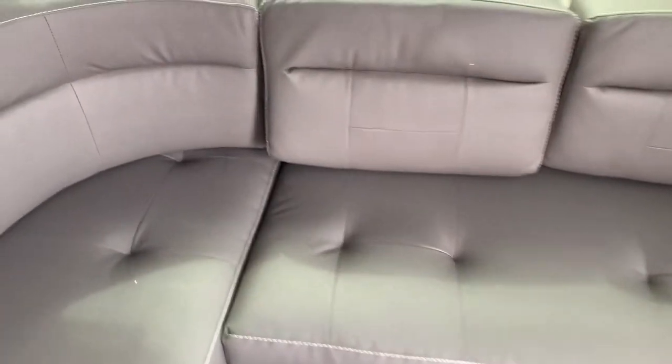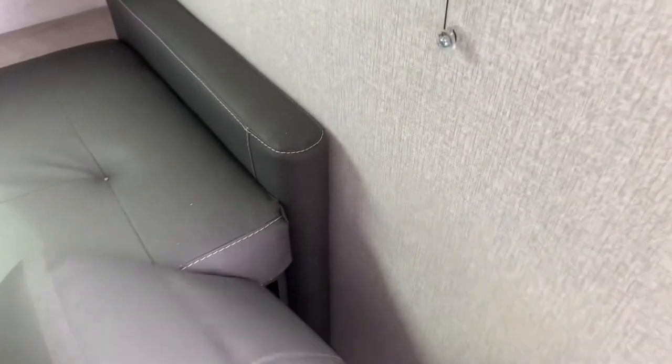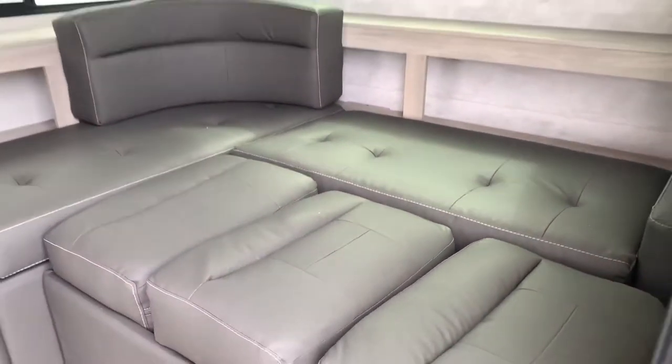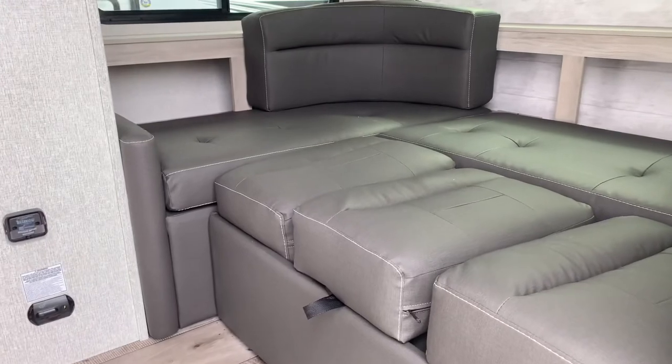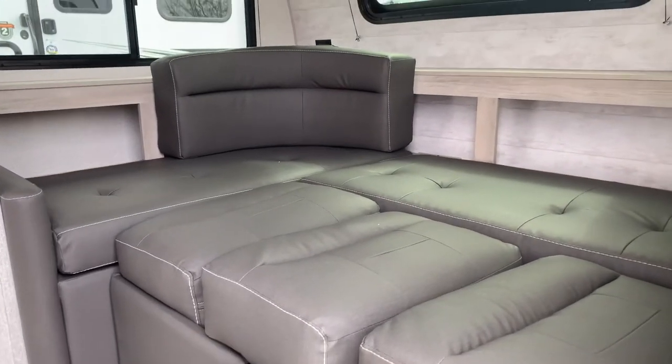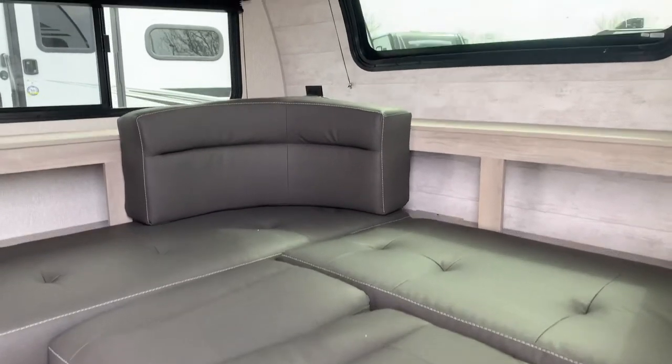But before we do put it away, let's actually show you how it does make into an extra bed. You have your back cushions here. Just grab them, put them down in there, and then you have a secondary bed, good size bed as well, for extra overnight guests. And that's a nice view of all the storage in there as well behind the cushions.